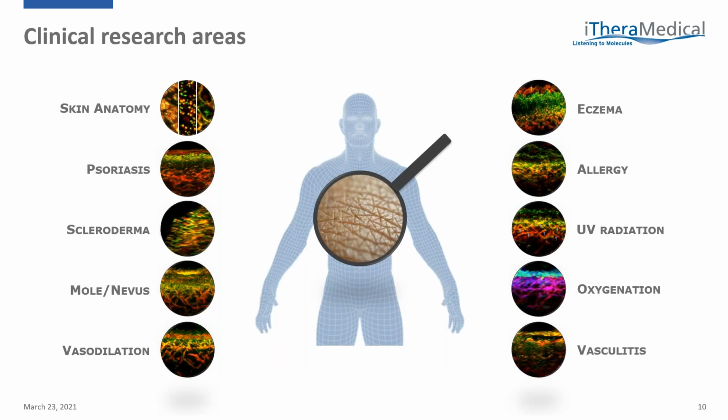And with this, I would just give a short overview of which clinical research areas there are at the moment with RSOM. And now in the following talks, we will dive deeper into some of those applications.